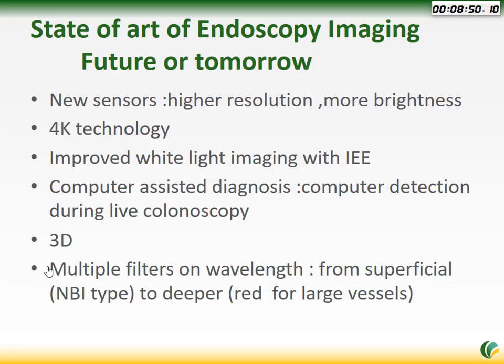On white light, we try to spot some irregularities, such as color change, and of course you have to teach your eye and your brain. What is the most important and very promising? It's computer-assisted diagnosis. There are some tools in development, which means that during your colonoscopy, the computer puts an arrow and tells you, look at that. It's real-time. You are doing your colonoscopy, and you have an arrow saying, look at this, it's an abnormality.